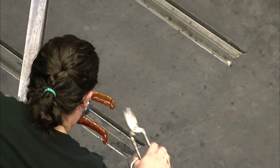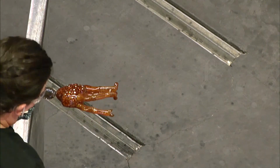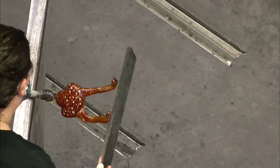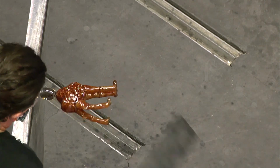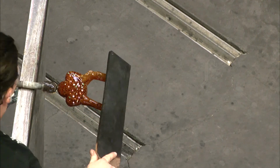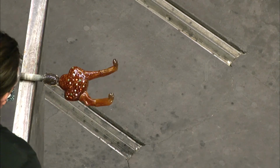Do the same thing with the back hooves. Is the base that Helen's making going to be the final punty too, or is that going to get flipped around at all? That'll be the final punty.